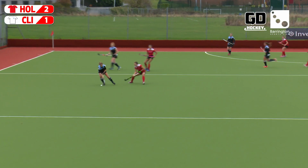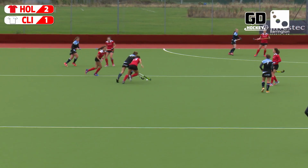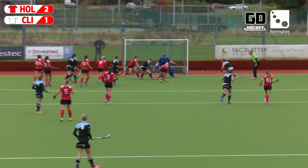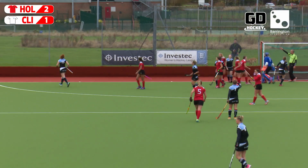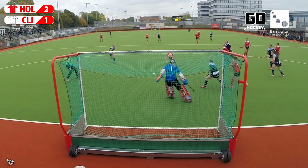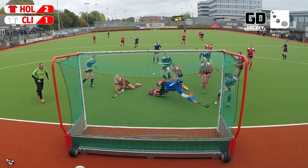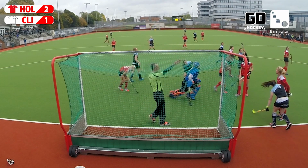Clifton now with a chance to have an attack down this left-hand side, and that's a lovely looking run by Jones. Still going Jones, and an opportunity. Good save, and it's been put behind for a long corner. Well, Maria Jones with a lovely run. Maisie run into the circle, plays it. They get a little fortunate with the touch there. The keeper makes a save. What an opportunity that is to level it up, and it's been missed by Abby Porter.